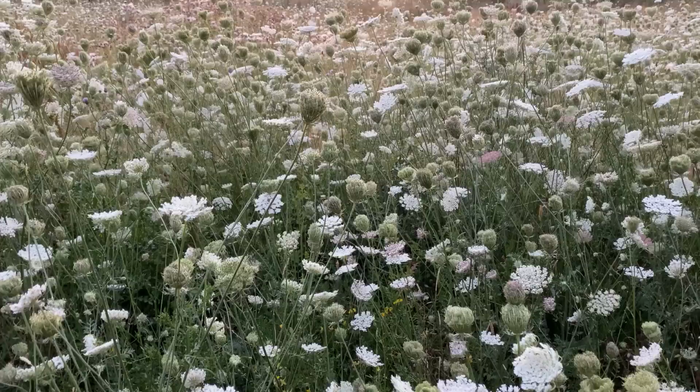So it's about 15 months after I sowed the wildflower seed on this site in Norfolk, and I've come back to see just how it's getting on. We've had one full growing season and we're at the beginning of August now, so we're coming towards the end of a second full growing season. So have a look at this. It's absolutely teeming with wildflowers and life.